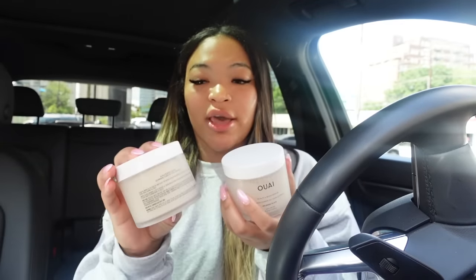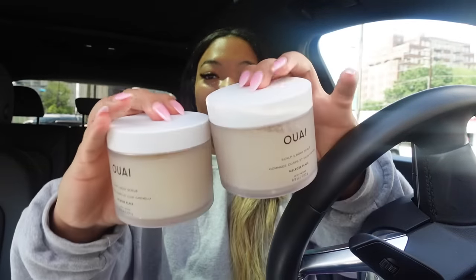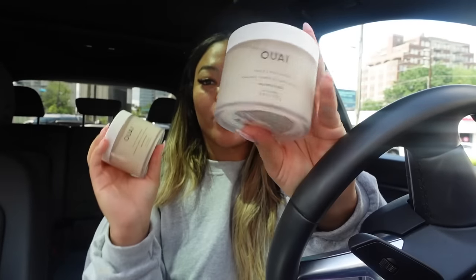Got two of my favorite scrubs. Y'all need this. Literally in Melrose Place, the Way scalp and body scrub. I got two of them, one for my guest bathroom and one for my actual bathroom. Gentle enough, it doesn't irritate my skin.